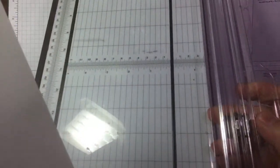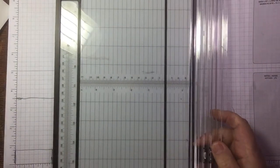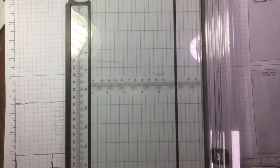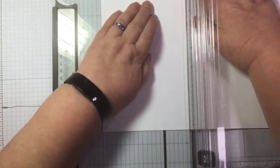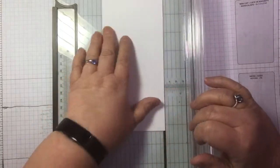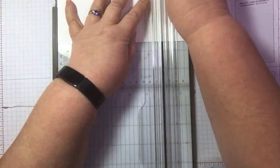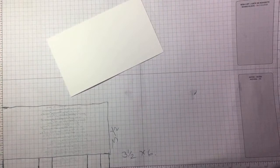So what did I tell you? See, I've got my trimmer on 3.5 by 6 and I've taken the thing off my trimmer. Oh, fantastic. Might have to delete this video once I'm finished. Might be so bad. Right. So let's go with 3.5 by 6. There. So that's that bit. And I'm going to do this just nice and gentle.